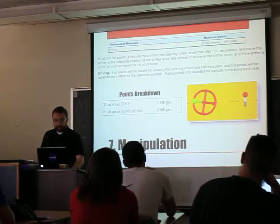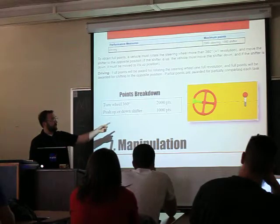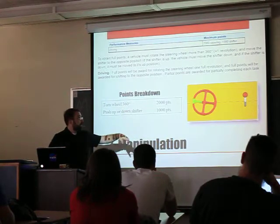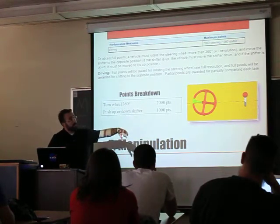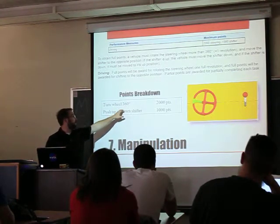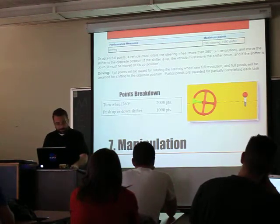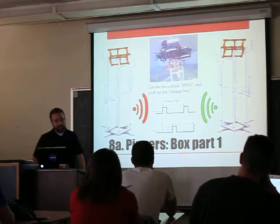There's point values for that. For this one, you had to turn the steering wheel 360 degrees. And if you only got it, like, say, halfway, then you'd only get half the points because it's prorated. So there's a multiplier there. So if you turn it 180 degrees, you get 1,000 points. They're kind of fair about giving out points.